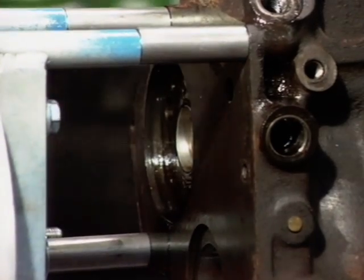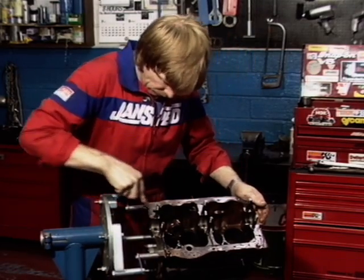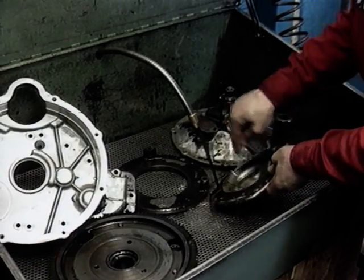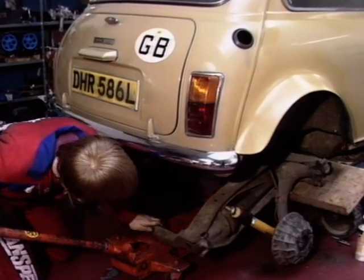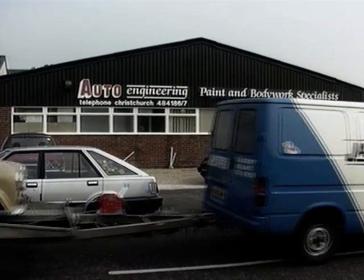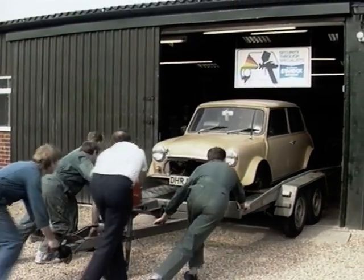Now's the time to start the basic cleanup of all the parts that are serviceable or likely to be reused. Because the bodywork of our project car was a little on the rough side, it was evident that major surgery would be required to remove rust-damaged areas. To facilitate this, the car was stripped to the basic shell, starting with the removal of the front and rear subframes. The basic body shell was then taken to Auto Engineering, who are experienced at body restoration.